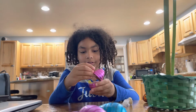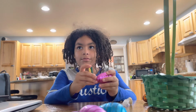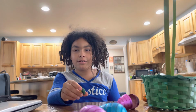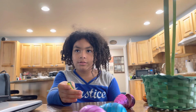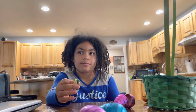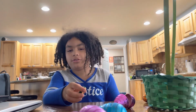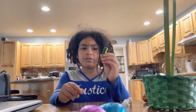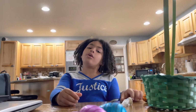Egg eight. Sponge. What does it represent? They gave him wine vinegar to quench his thirst. He was thirsty. That's how they gave it to him. Yeah, okay.